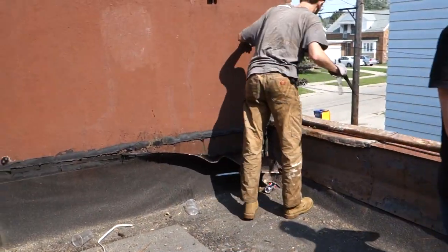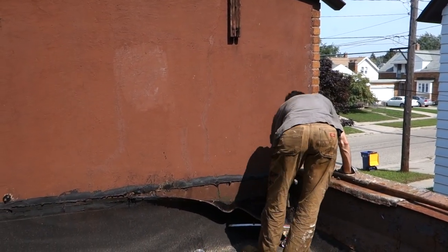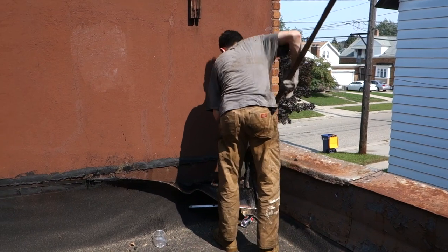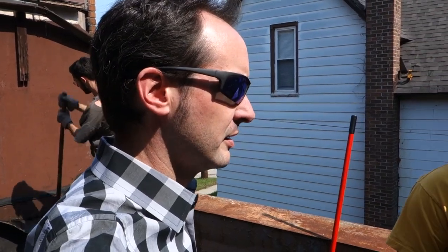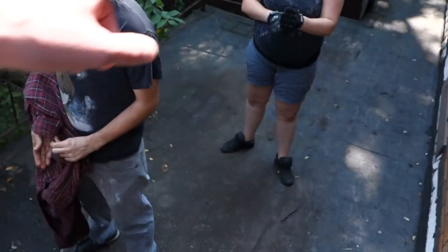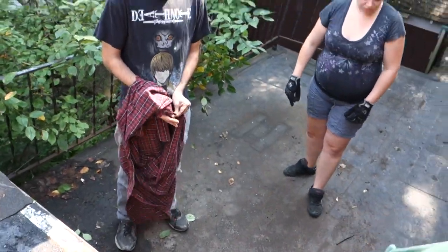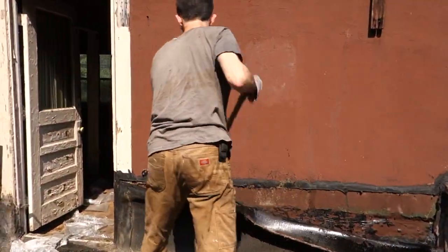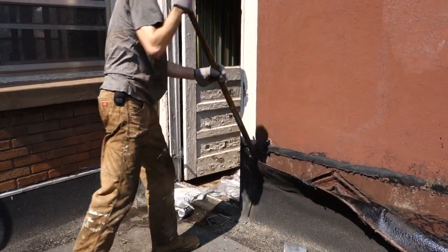Entirely possible. So very much not mourn the loss of those stairs. Anybody got a razor knife with them? Because we can just slice that with a razor knife and peel back. That's an EPDM roof. Careful. So that'll come right off, with a bunch of other stuff. Hey, check that out.